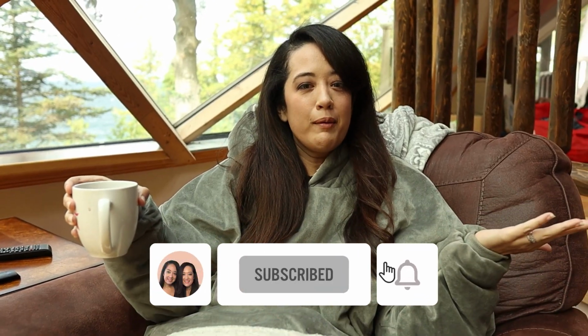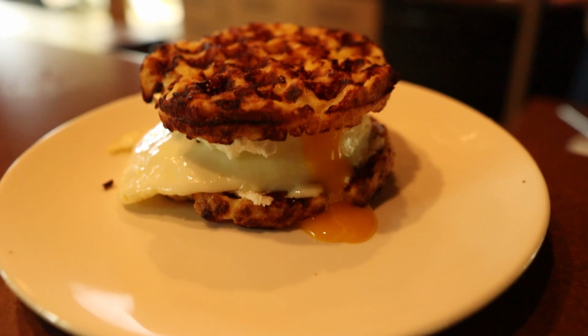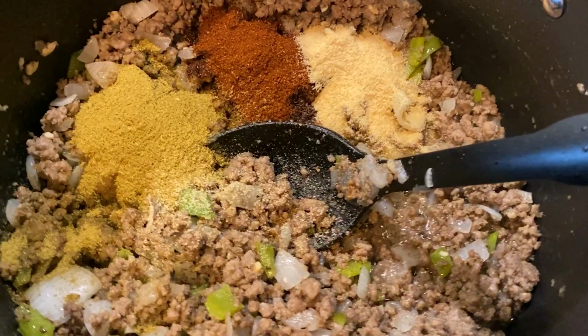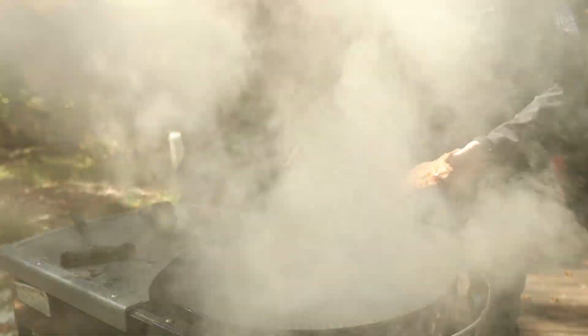Sarah and I rented this cabin for the weekend, and we're gonna show you in this video how we eat keto even on vacation. For breakfast, we're going to have a chaffle sausage breakfast sandwich. For lunch, we're going to have a keto pumpkin chili with cornbread biscuits. And for dinner, we're going to be having ribs that our husbands are preparing right now, and we're gonna smoke them on the barbecue.